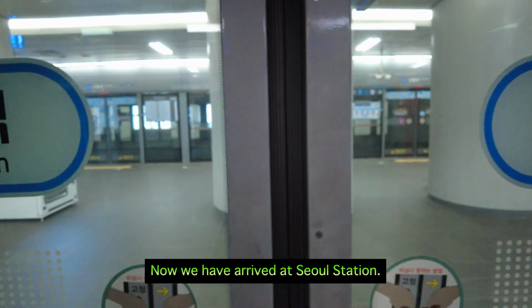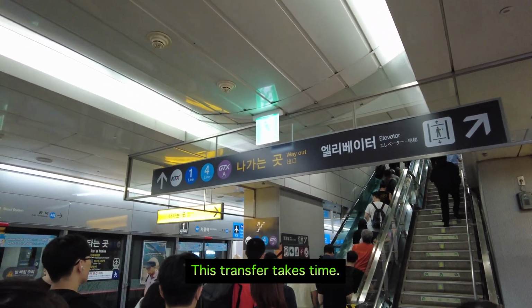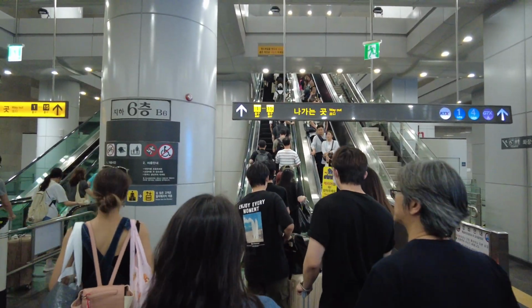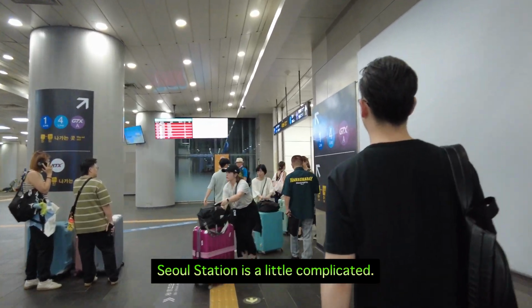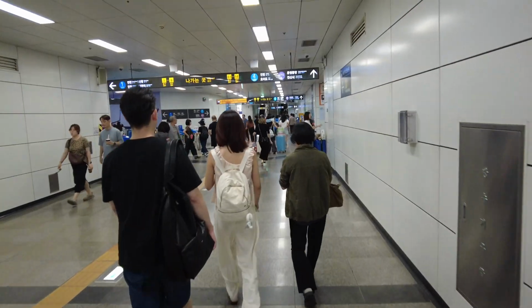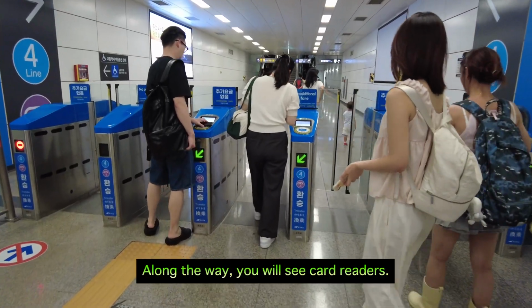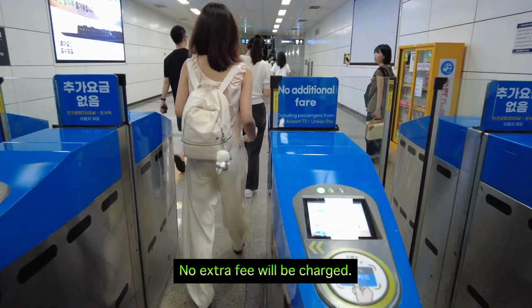Now we have arrived at Seoul Station. Here we need to transfer to Line 4. This transfer takes time. It's about 15 minutes of walking. Seoul Station is a little complicated, but just follow the Line 4 signs. Along the way, you will see card readers. Tap your card again. No extra fee will be charged.